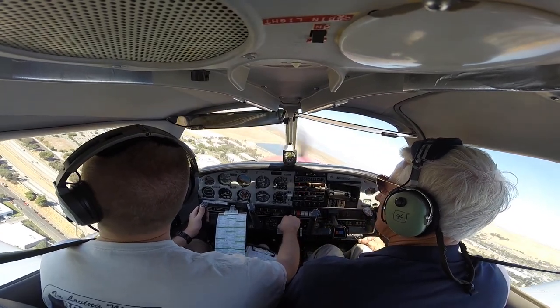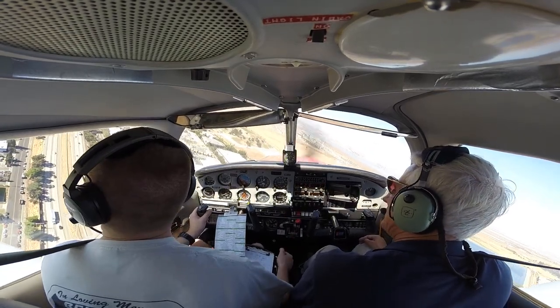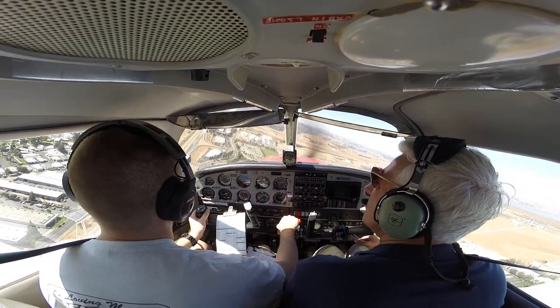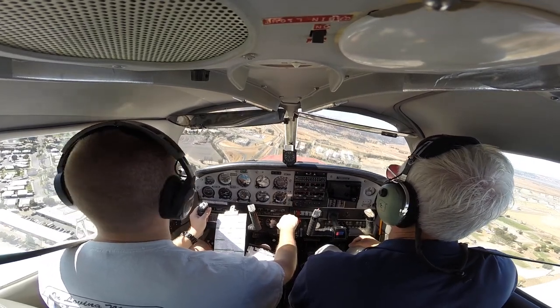Just worked closer to 65 with the full flaps. So just keep an upward angle and that will reduce speed. There's your speed. Pitch for airspeed, power for altitude. Generally.